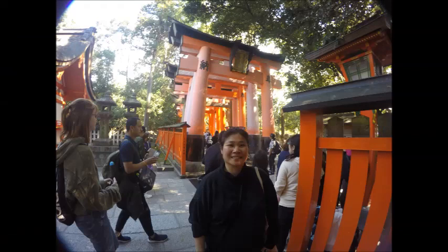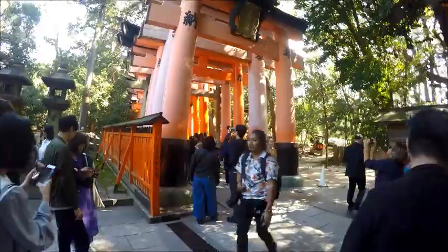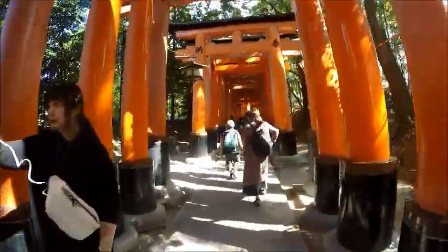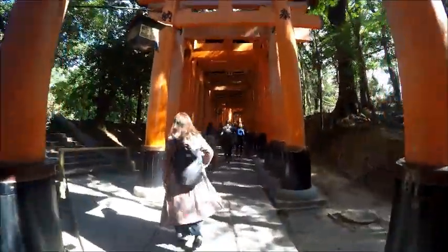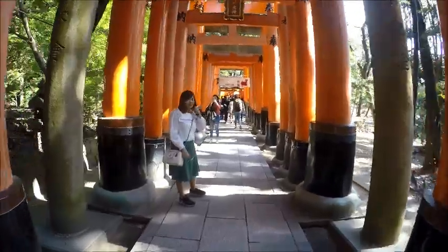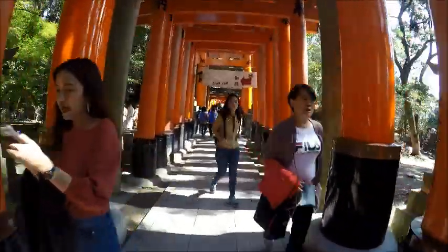Here's Linda for a selfie in front of the entrance to the torii walkway. So you climb 200 and odd metres through these torii pillars. Once you've walked up the 200 and odd metres, you arrive at the cemetery, and there are some more old gravestones and such in the area. When we were there, the sun was out and it was quite nice and shiny. You could see the sun flashing as we walked through this particular area.